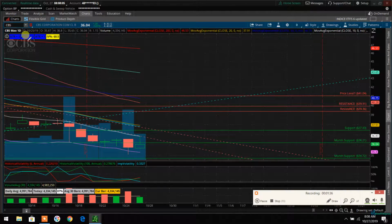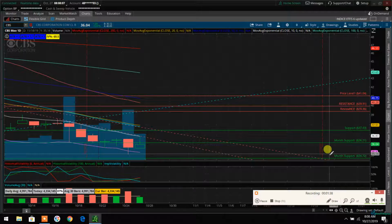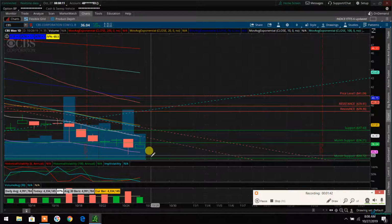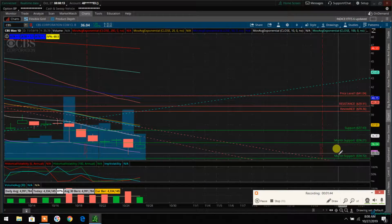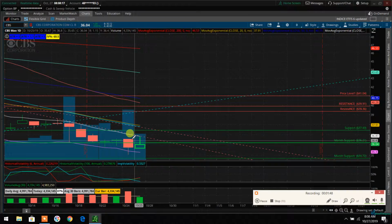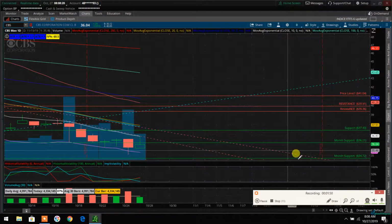That's pretty much it for CBS. A fairly simple trade, easy. Breaks below 34.72, forget about it. Gets above it, get in. I'll be getting in. 34.72 will be my stop out area, and I'll wait for that rise up to 37.50.